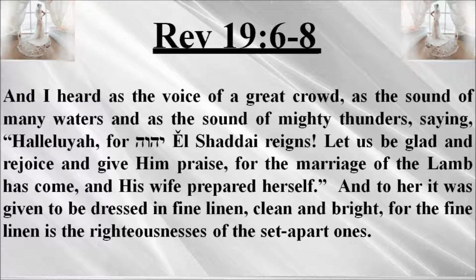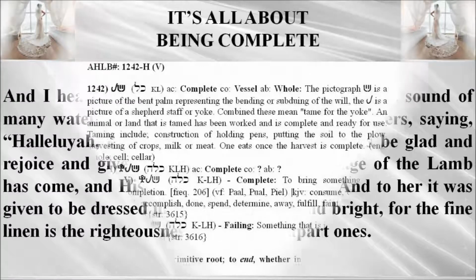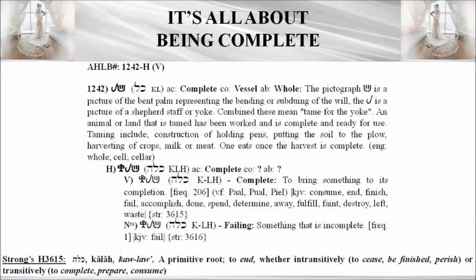So here again we see the one that is preparing herself to walk into the marriage chambers of Yahweh El Shaddai. So let's take a look at just some of the things that the Hebrew words in the bride line reveal to us. Today we're starting at 1242 HV, which is on page 148 in the Ancient Hebrew Lexicon. It's in the left-hand column, about halfway down.